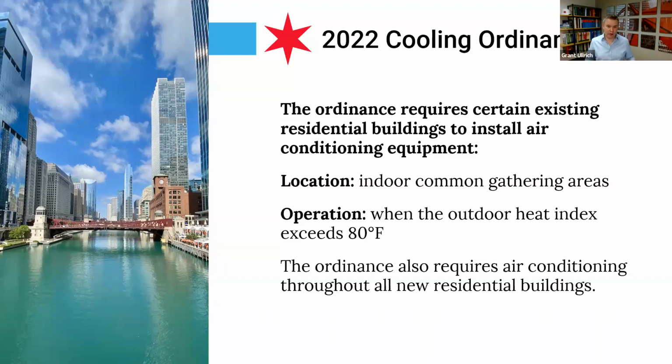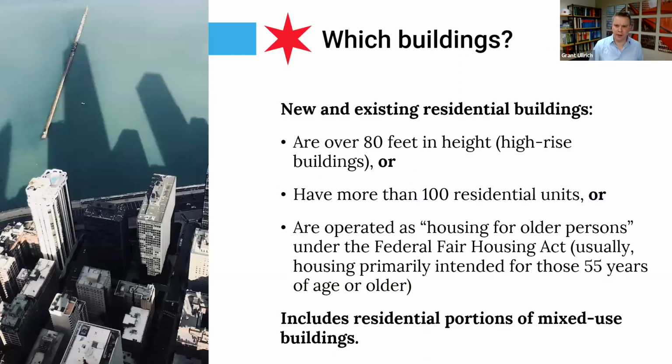So one thing that the cooling ordinance does is require every new residential building to have air conditioning installed at the time of new construction. I think almost every building, if not every building, was doing that already anyways. I suspect you are most interested about the part that applies retroactively to larger existing buildings. So not all existing buildings, but larger existing residential buildings do have a retroactive requirement.